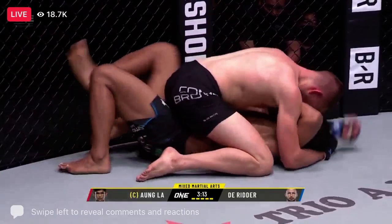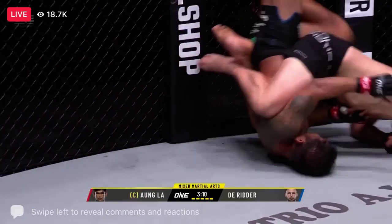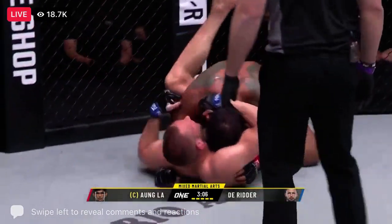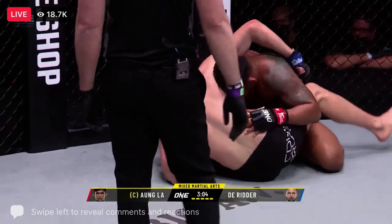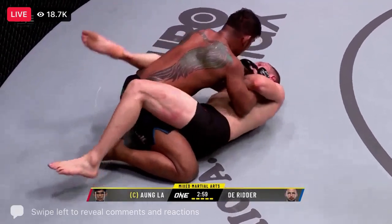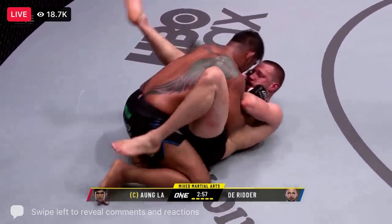Shots to the side of the head from Aungla, but he's got to find a way to get off his back. Can Aungla get there now? Can he get to his feet? Top position for Aungla. Now has the pendulum swung. Push his chin. Push his chin, they're saying. Posture up, work the ground and pound.